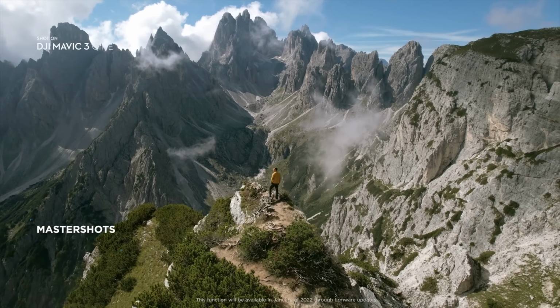Now, Master Shots, I'm kind of still on the fence because it uses a lot of battery, which is going to be an issue for this. And also, us as drone pilots and filmmakers, we can create a lot of those shots ourselves. But I'm sure Master Shots will come on that Mini 3 as an added marketing feature. Master Shots are cool, it's just whether you need to use them or not. But that aside, it comes down to one extra thing, and that's to do with the price.